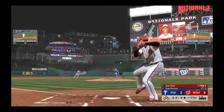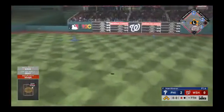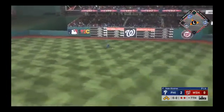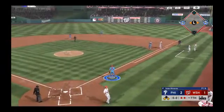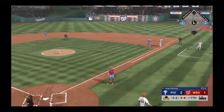Juan Soto to the plate now. Pulled toward right center field. Center fielder on the run. But it's the right fielder that gets there to make the catch. And there are two gone now. He's safe at the plate. It's a big two-out hit, and that ties the ball game.